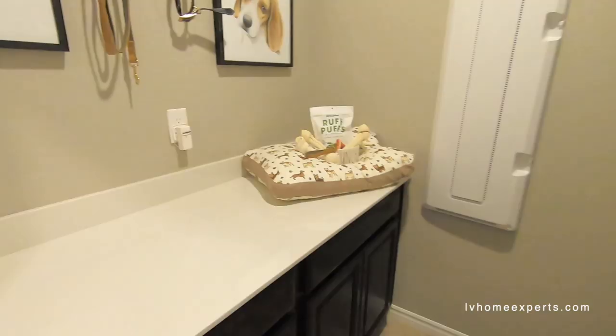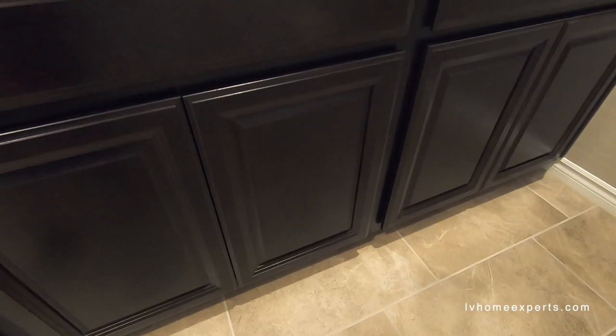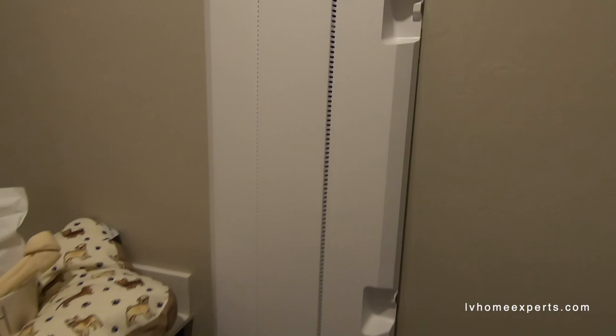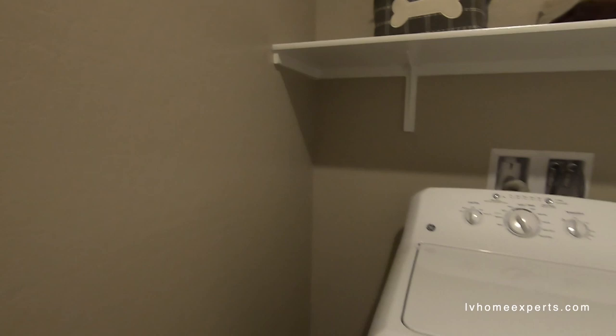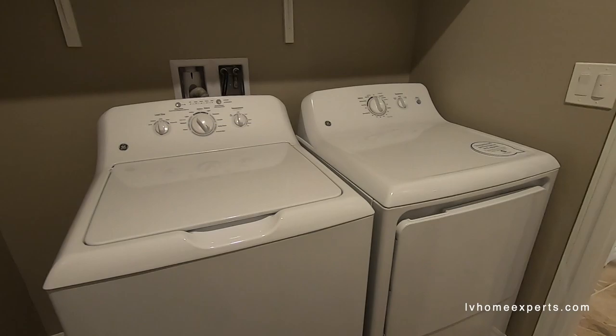So it looks like we have some closet space. The light should turn on here. Here's your smart hood. 42 inch, there ain't really nothing in here. But this is where you would put all your cable, phone. This right here, you have your washer and dryer. Okay.